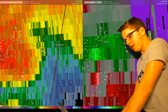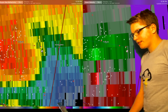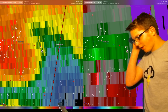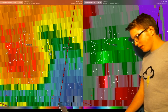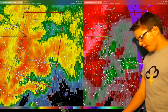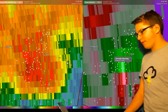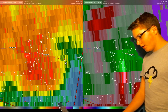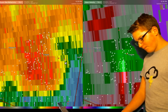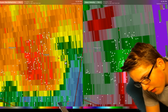Whatever tag you want to put on it, it's as bad as it gets. Fruitvale really needs to be underground right now. Grand Saline, Edgewood, you guys need to be taking cover, along with Emory Point. Oh well, yeah, there's our tornado again. It's gonna be moving directly into the Fruitvale area. Fruitvale really needs to be underground. I've been stressing this. They should have already been underground.